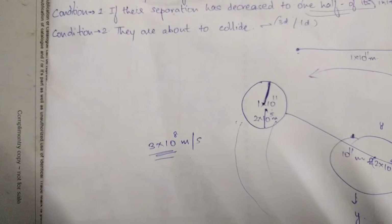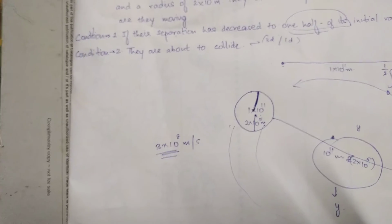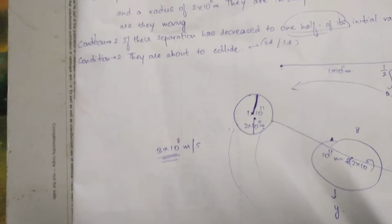So condition 2 is that they're about to collide. When they're about to collide, whether in three-dimensional space or one-dimensional space, both answers would be 3 into 10 to the power 8 meter per second, because this is the actual speed limit. And when they're about to collide, suppose they have a distance of something like an electron's radius, they were about to collide. At that time they'll have a speed of 3 into 10 to the power 8 meter per second, because that's the speed limit we know till now.